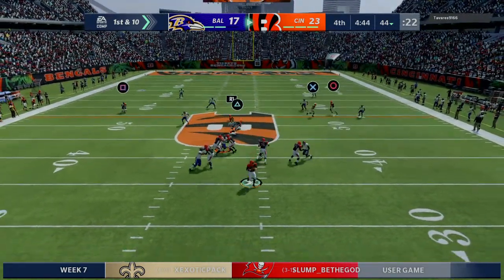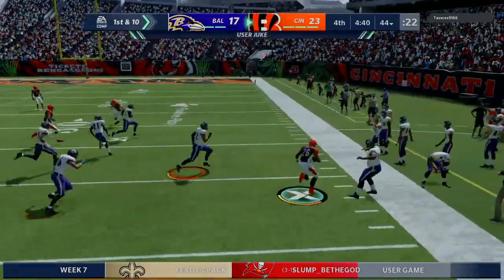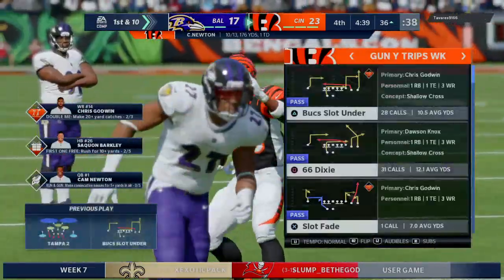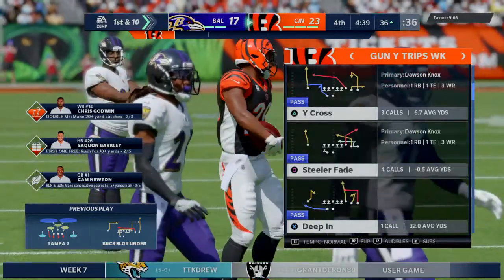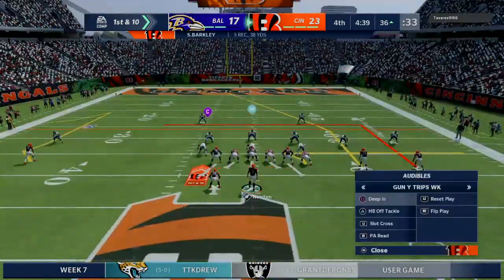On 1st and 10, Newton. Looking for his running back, and he's got him. And he's going to be out of bounds, but not before he takes it inside the 40. That one good for 20 on the catch and run. Back-to-back good plays have him on the move on first down.